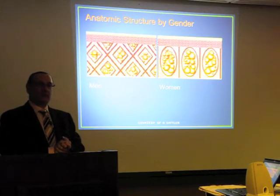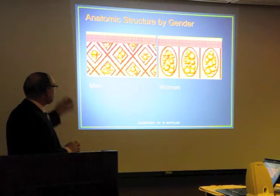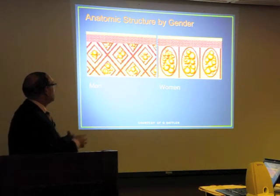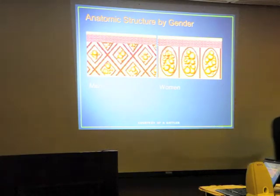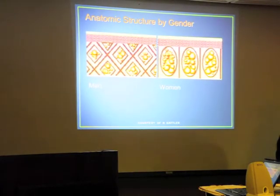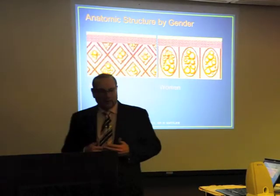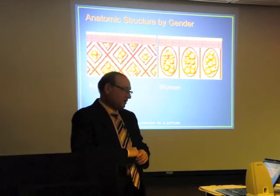Men and women have a different skin, a different architecture to the skin. And men's skin, because of the triangularity of the surface under the skin, just doesn't create cellulite. Women, on the other hand, have a situation under the skin that could create cellulite.